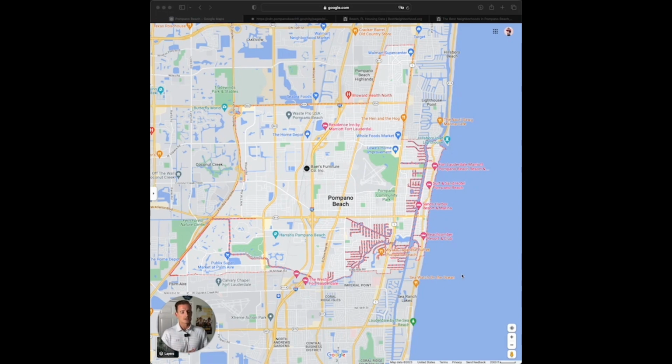So it goes pretty much as far west as the Florida Turnpike, as you can see over here on its west side border. South side, we're about McNabb Road, right in between Atlantic and Commercial, and then on the north side, Sample. It goes close to Southwest 10th Street, but that's more so considered the Deerfield area, and we'll kind of explore that. And then obviously as far east as the beach.